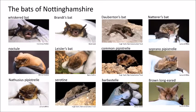We only have one record of that bat in the hand, but we are increasingly getting records that are very convincing as serotine recordings, and we're pretty certain of quite a few of those now in a few areas, not many, but we are getting more and more calls recorded that we think could be serotine, so we may have them. We're pretty much at the north of their range, so we may have them.